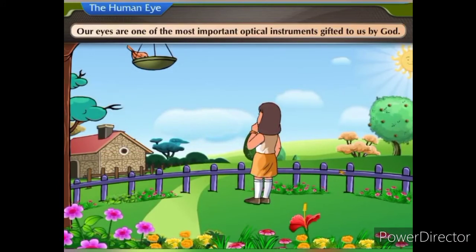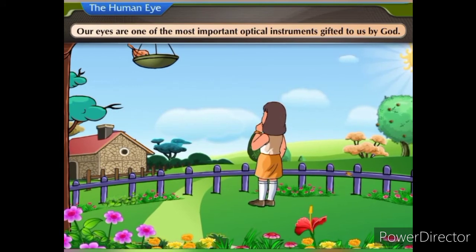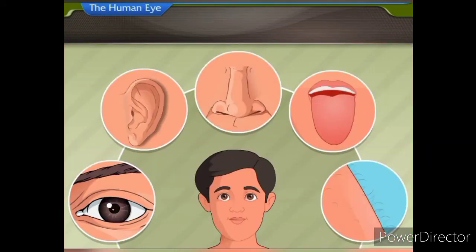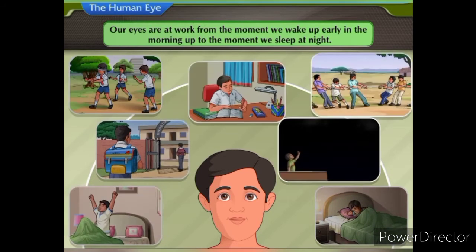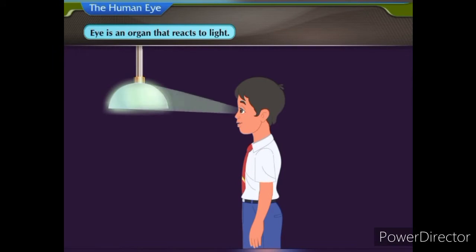Our eyes are one of the most important optical instruments gifted to us by God. The human eye is the gateway to one of our five senses. Our eyes are at work from the moment we wake up early in the morning up to the moment we sleep at night. It is an organ that reacts to light.